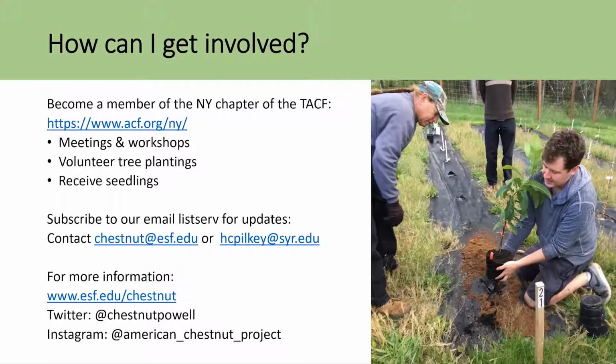in receiving pollen from us, if the trees become deregulated, you can know exactly how to do it and work with the trees. There's volunteer tree plantings, and of course you can receive seedlings if you're a member of the foundation. So if you wanted to start caring for some wild type American chestnuts that could be pollinated in the future, or if you just wanted to have them now because they're cool trees, that's something you could get from the foundation. And then if you're interested in following ESF updates, you can join our listserv for updates.